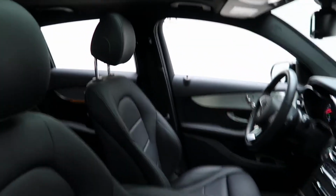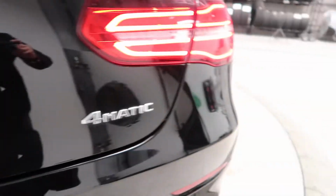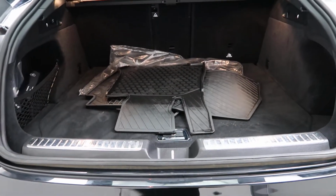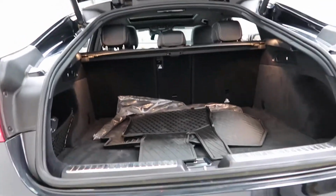Black MB-Tex interior, sunroof. GLC 300 4MATIC badging. Power liftgate. Set of all-season and regular floor mats, fold-down rear seats, cargo cover.